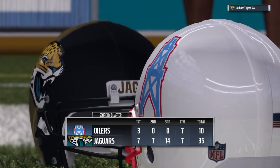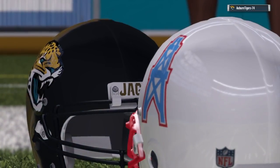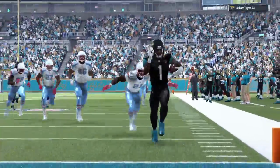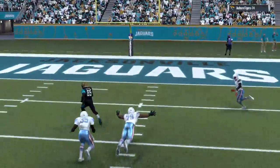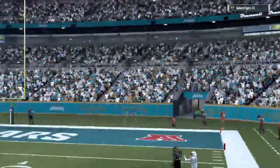So for Jacksonville, they used a favorable early schedule to their advantage as they move to 2-0. And they'll get another home date next week as the Browns will come to town. Meanwhile, for our visitors, they'll drop to 0-2. And they'll have a tough one at home next week against the Denver Broncos.